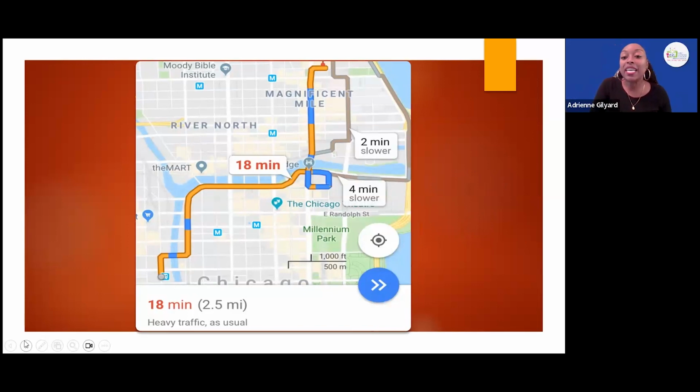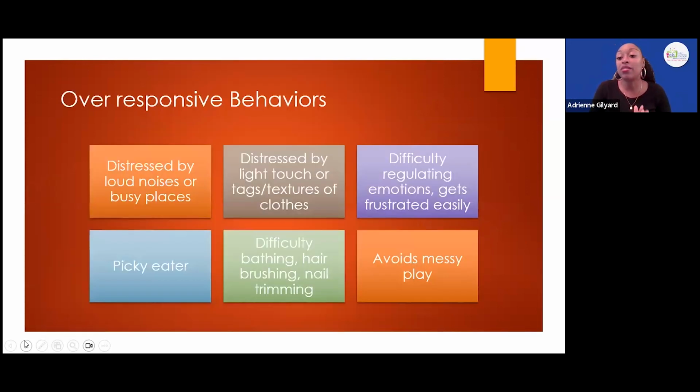And SPD can also be divided into three different categories. The first one is over-responsive behaviors. With children with SPD, when they have over-responsive behaviors, it usually appears as distress caused by loud noises or really busy places like shopping malls or even the fair.